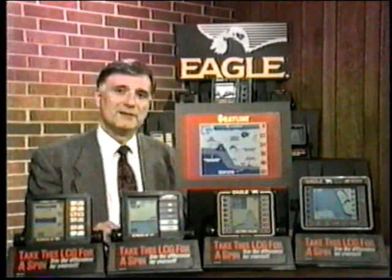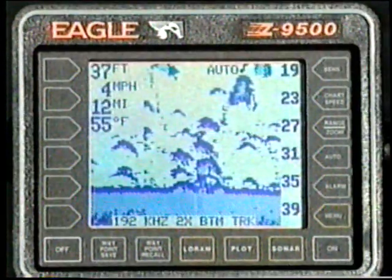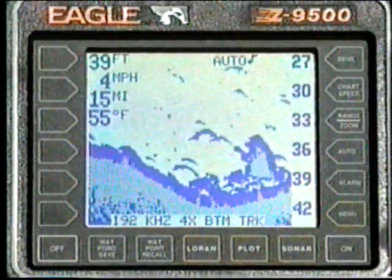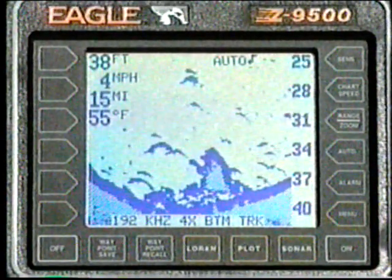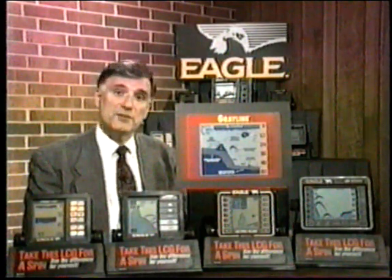For example, high concentrations of bait fish will often gray line, and it's not unusual to see large individual game fish gray lining. The feature also helps locate fish suspended near the bottom, making it much easier to separate the fish from the actual lake bottom. Finally, Bill, gray line even allows you to tell the difference between hard and soft lake bottoms.